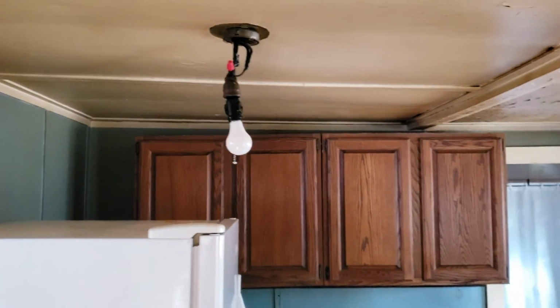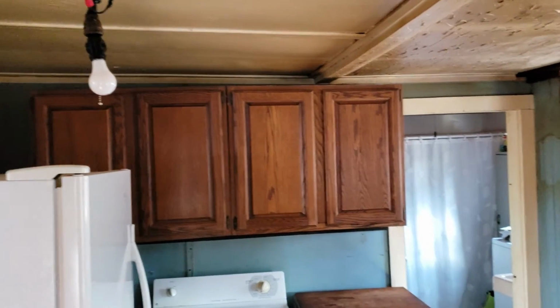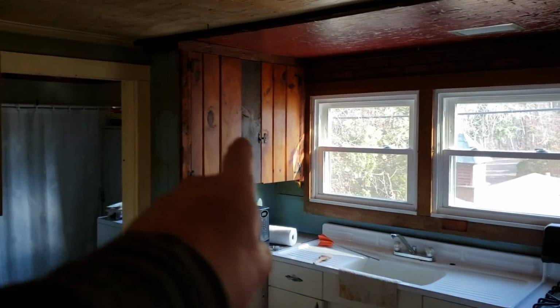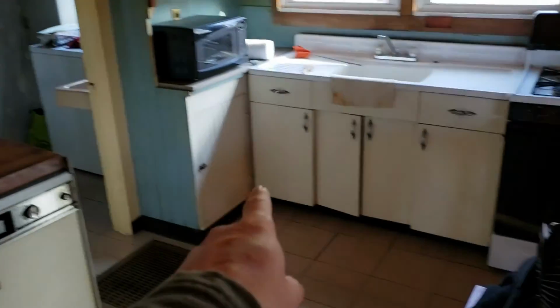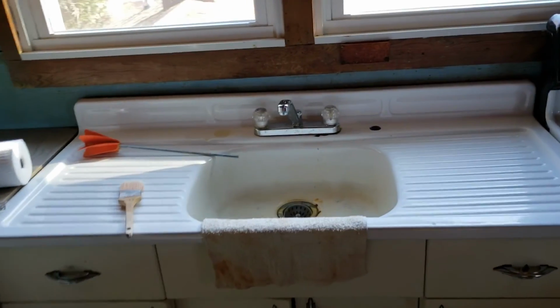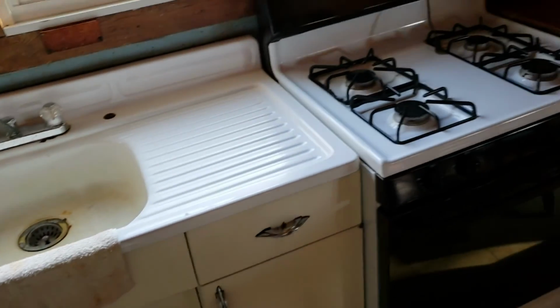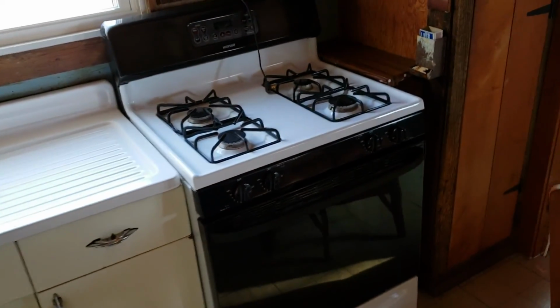Obviously, we got some problems over there. These cabinets I actually installed for my grandfather because there were old steel ones here ages ago. Nothing matches over here. You got some wood cabinets there, a lower cabinet down there. This is literally a steel sink. I suppose if you're into making your own chum for ocean fishing, somebody's going to want that, but not me. And the gas stove is still good. We're going to keep that.